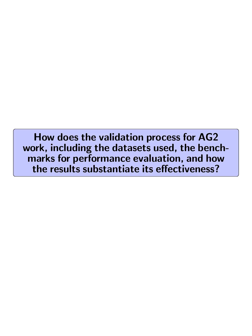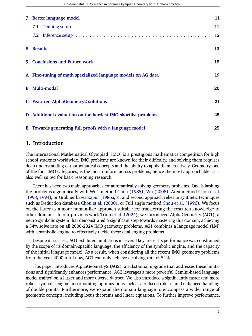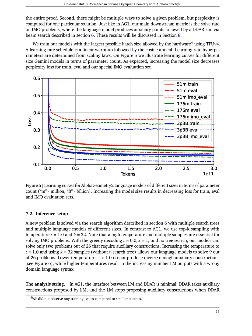How does the validation process for AG2 work, including the datasets used, the benchmarks for performance evaluation, and how the results substantiate its effectiveness? The validation process for AlphaGeometry2, AG2, involves evaluating its performance on a set of geometry problems from the International Mathematical Olympiad, IMO, spanning from 2000 to 2024, specifically translating these into 50 AlphaGeometry problems, referred to as IMO AG 50. The main benchmark for performance evaluation is the solve rate, where AG2 successfully solves 42 out of 50 problems, surpassing the average gold medalist for the first time.